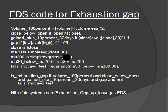There's my usual code stuff up here. Let me just run through a few things in here. This again is an exhaustion gap. You can find gaps all the time in price action, but this is the exhaustion gap. First thing we said, remember the volume is pretty significant on the day of the gap.